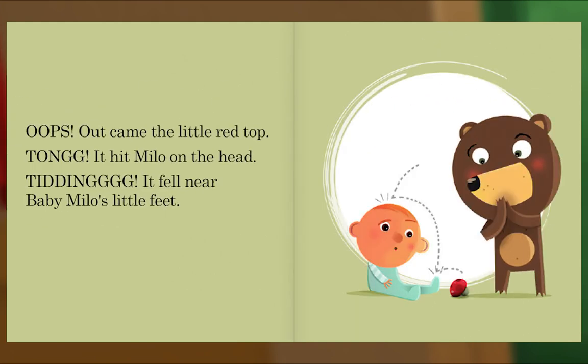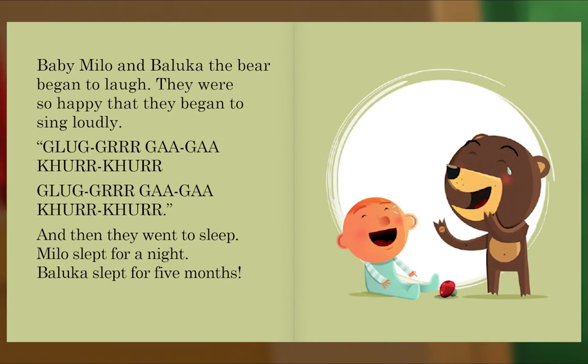Oops! Out came the little red top. Tongue! It hit Milo on the head. Ta-ding! It fell near baby Milo's little feet. Baby Milo and Beluca the bear began to laugh. They were so happy that they began to sing loudly. And then they went to sleep. Milo slept for a night. Beluca slept for 5 months. The end.